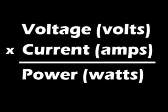To understand how efficient these new light bulbs are, we need to evaluate how much power they use. And to understand electric power, we need to make a short trip through high school physics. Electric power is the amount of energy transferred per unit of time and is measured in watts. The wattage of a light bulb is calculated by multiplying the voltage of the power source, which is measured in volts, and the current going through the light bulb, which is measured in amps.